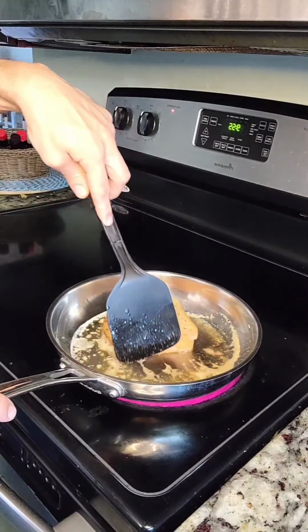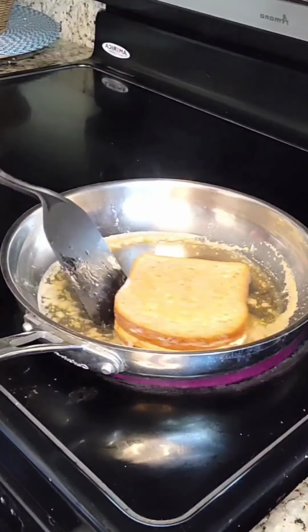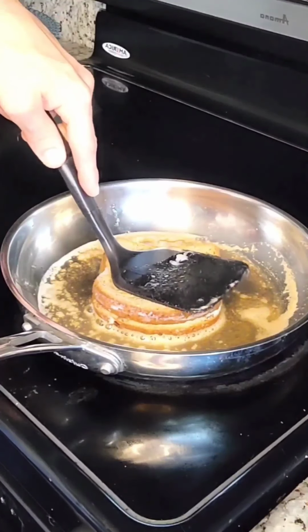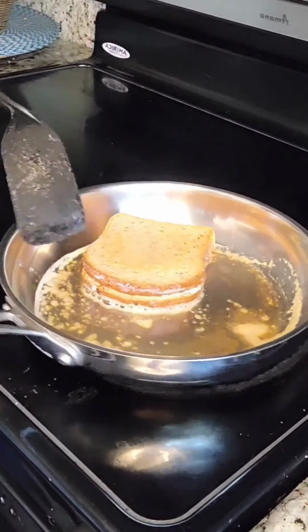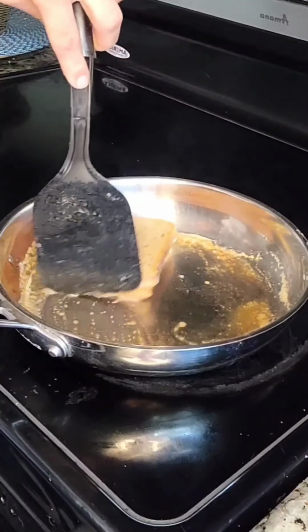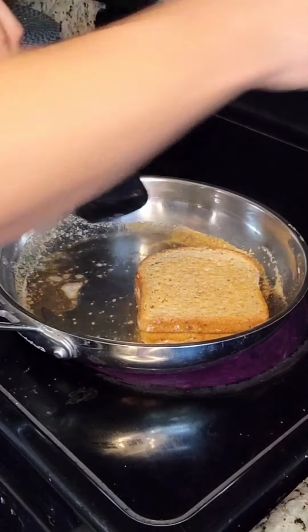And this is my favorite zero-carb bread. You can find it at Aldi stores stateside. They offer both whole wheat and multigrain, but this multigrain is my favorite. And you can see the butter is already starting to brown, so I just want to make sure that I get it in all of the bread before it gets too dark. And I'm going to lower the heat a little bit.